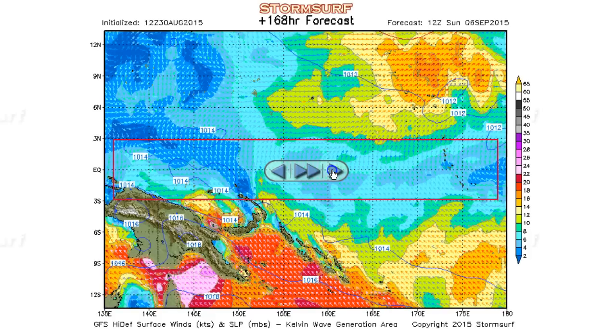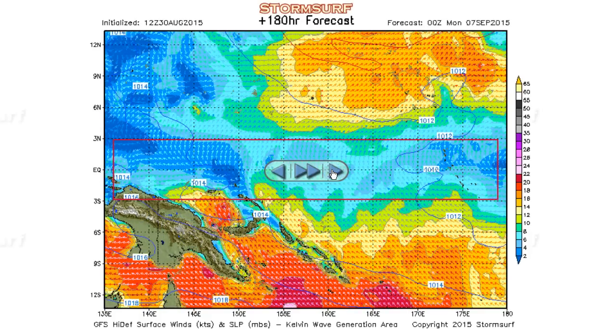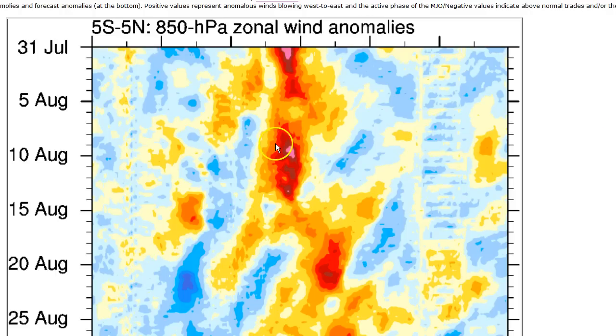Anyway, so we roll this out. Literally, we're not seeing any trades at all of any magnitude. Here's a week out. Basically the same thing. So the expectation is westerly anomalies, if not out and out west winds. That helps transport more warm water to the east, and that's exactly what we want to see for a decently developing El Nino. Here's another way to look at westerly winds.